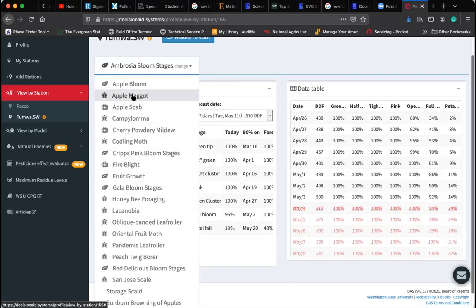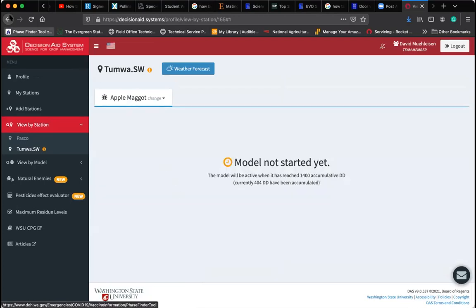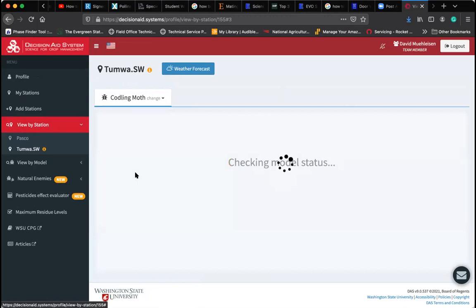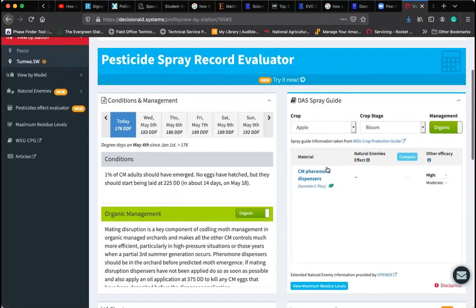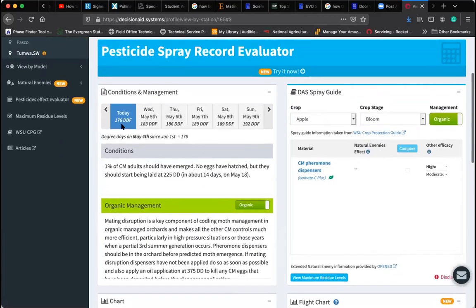But let's look at apple maggot, because that's coming. Oh, it hasn't started yet. So let's try codling moth, because they're right there. We added a new set of charts to show you effectively. Okay, so here's what you get. Today we're at 176 degree days in Tumwater. And here's the prediction for the next few days.